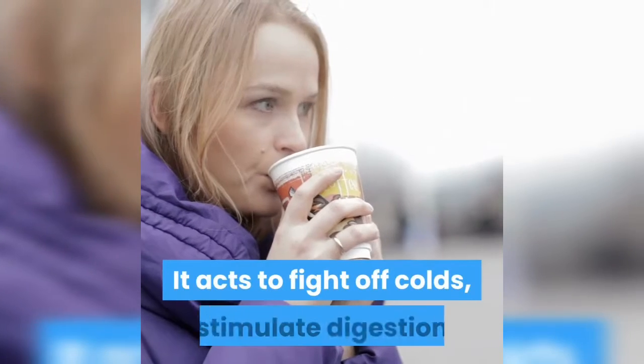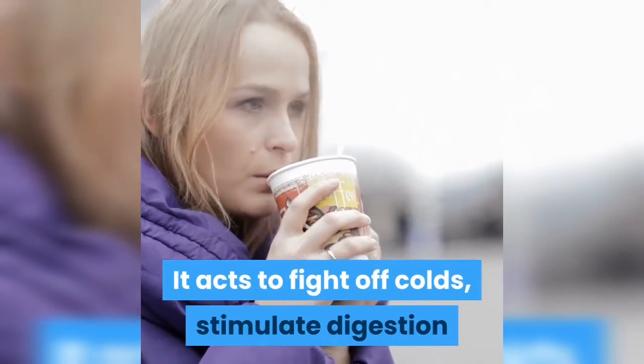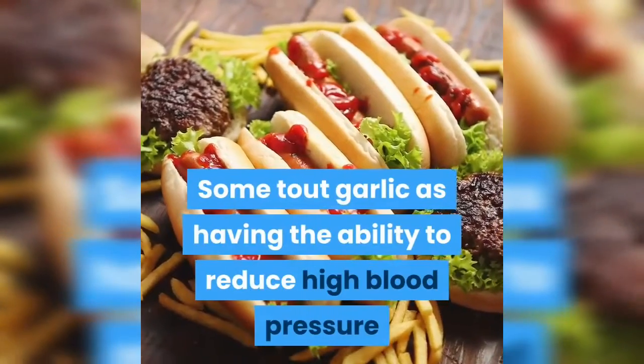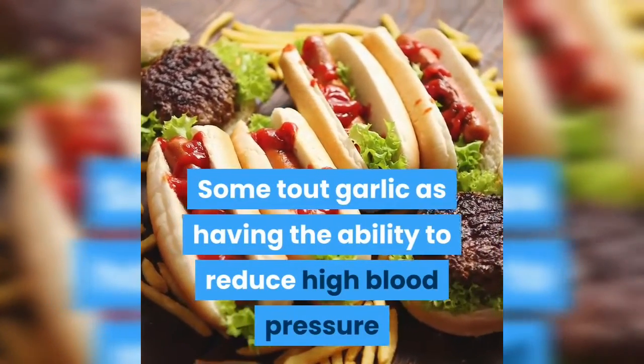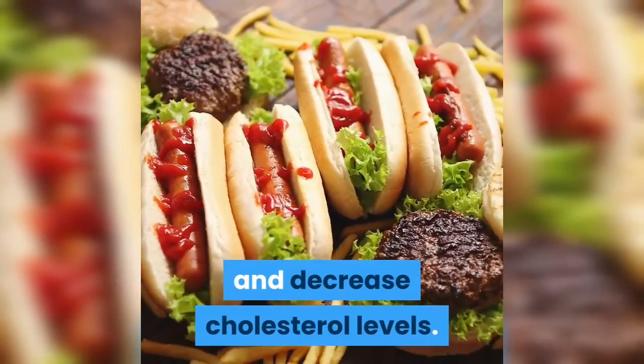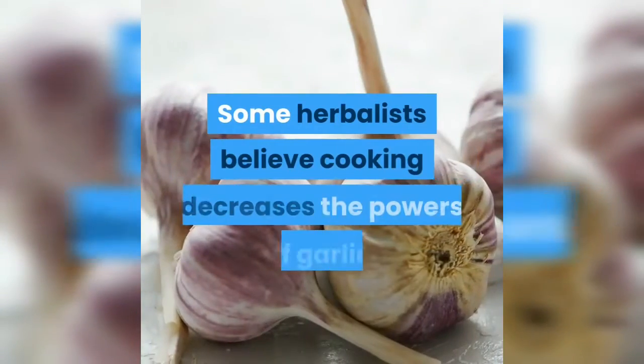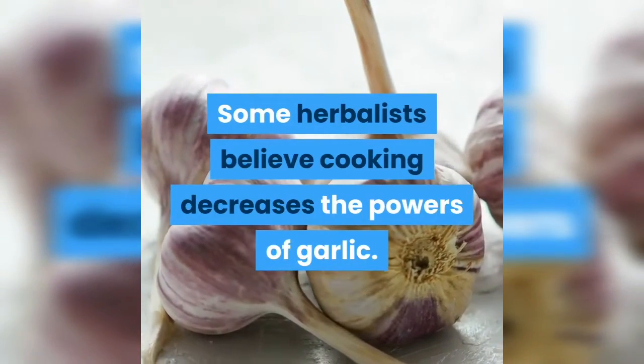It acts to fight off colds, stimulate digestion, and is also good for whooping cough and asthma. Some tout garlic as having the ability to reduce high blood pressure and decrease cholesterol levels. You can eat the cloves raw or add to recipes. Some herbalists believe cooking decreases the powers of garlic.